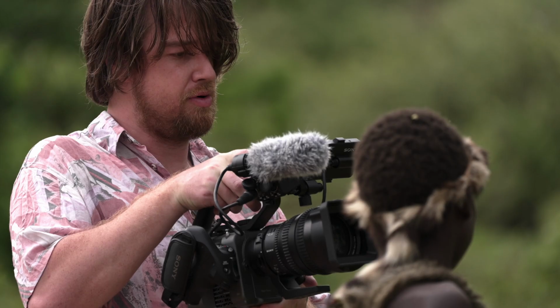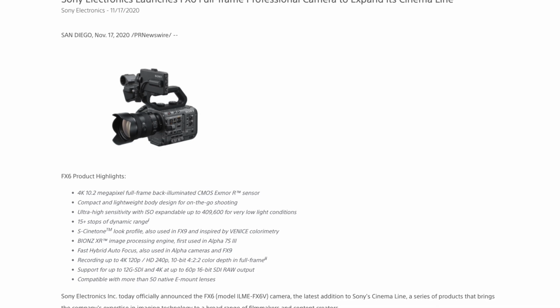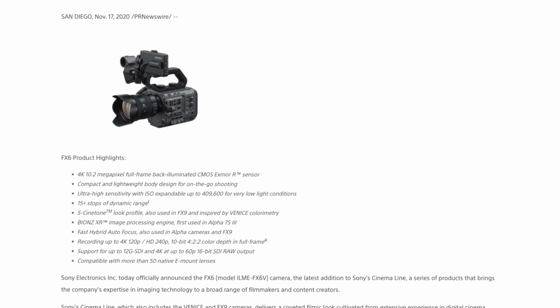So I've had the FX6 for a little over a year now, and it's interesting because when it was first released, the consensus among camera owners seemed to be quite tepid in regards to the FX6's launch features, as the A7S III at the time could do most of, if not more, than what the FX6 could do. And even to this day, the A7S III can do 4K 120p without going into S&Q mode. Plus, the A7S III was cheaper and more compact, making it more gimbal friendly.